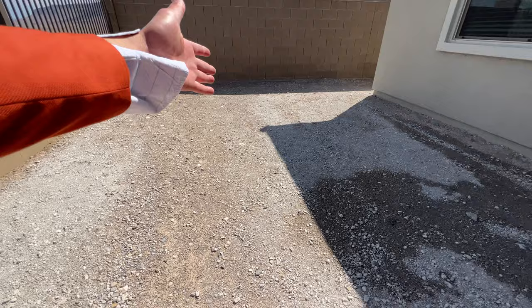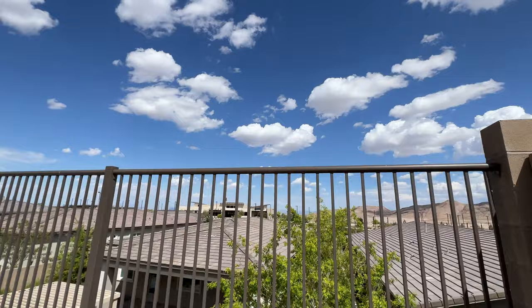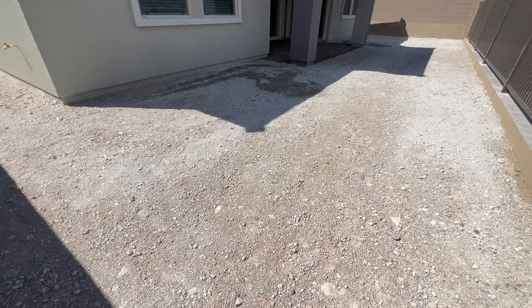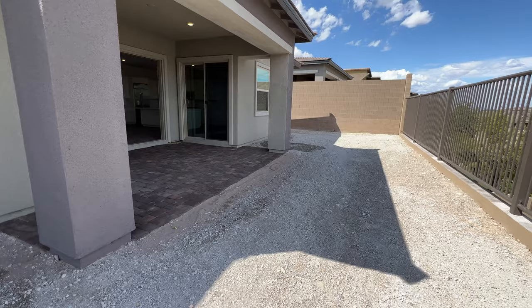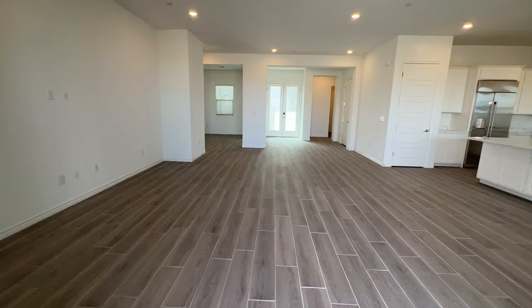Another section here, right? This is the wider section also. Lots of mountain views here. Wow. It's nice air here because you're so elevated. It's much fresher. And then this is how it feels when you enter your home from your courtyard. I mean, from your porch.